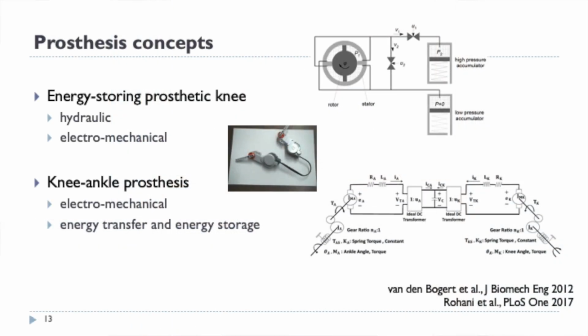First of all, an energy storing prosthetic knee. You see the diagram at the top. That was a hydraulic system initially, and that was an idea that was actually coming from Dr. Brian Davis. And we collaborated with some people at CSU while we were still at the Cleveland Clinic. Then that eventually turned into an electromechanical system that was done by Hans Richter.